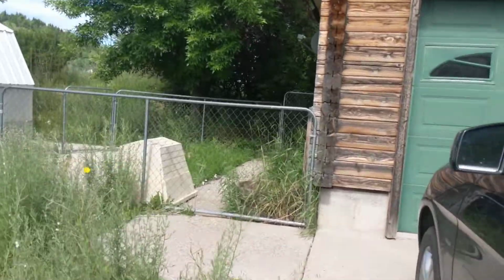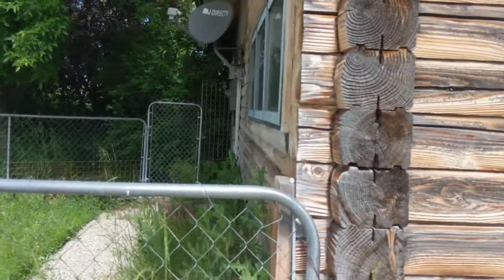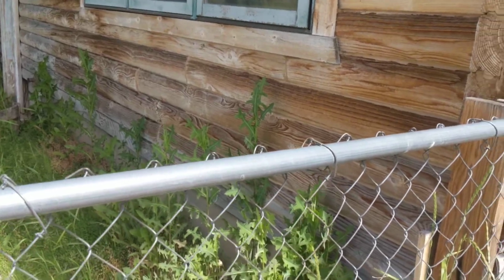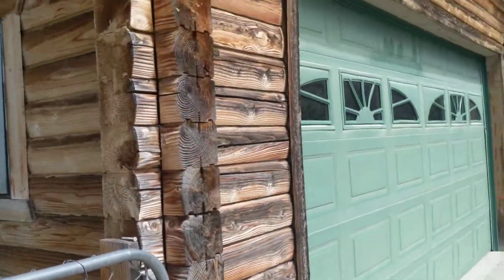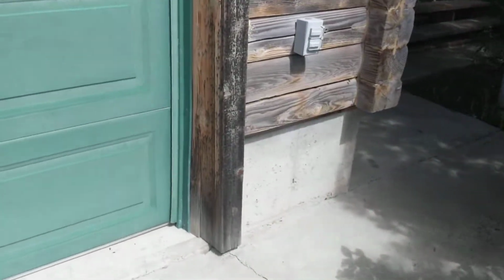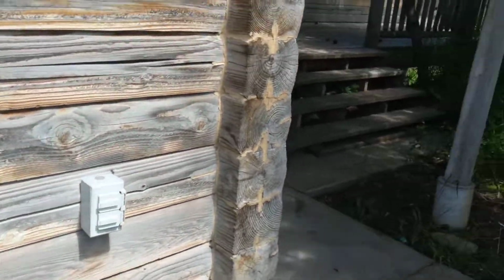The house itself is in quite a state of disrepair. It looks like the whole exterior is pretty weathered, and I don't know if there's going to be a problem with the logs or if it is salvageable. And also it appears to have a bit of a carpenter ant situation. They're kind of hiding right now, but they've been cruising around in there.